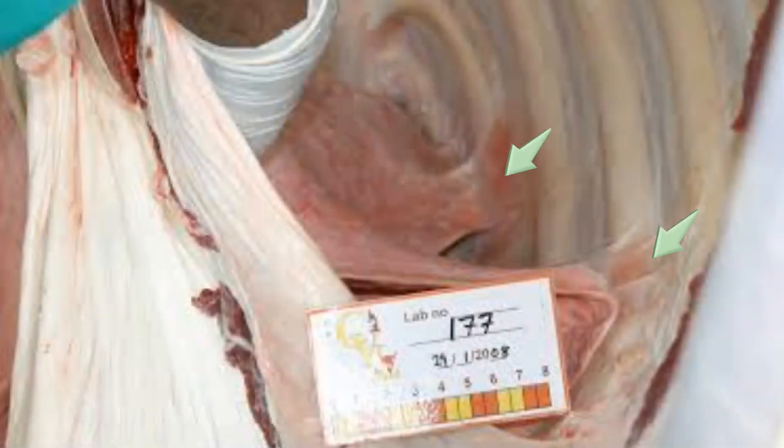You could also find cases where, as opposed to the normal free movement of the lung within the chest cavity, on opening you find attachments between the lung and the chest wall, sort of like when you have meat sticking to the sides of a pot.